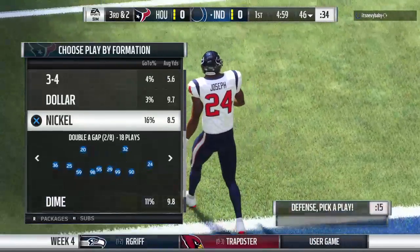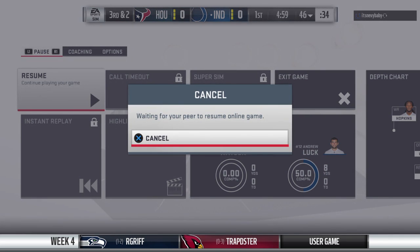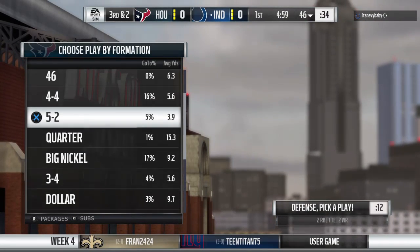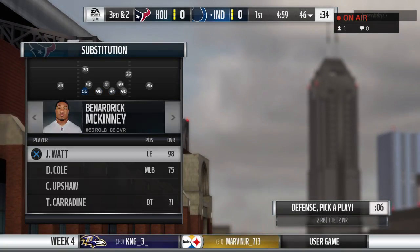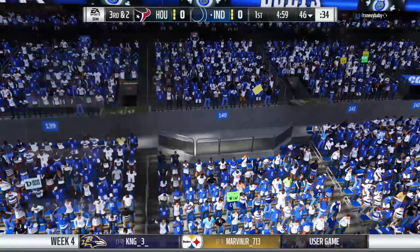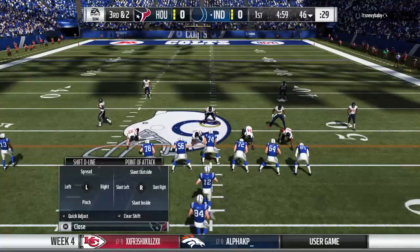Well, that certainly looked like something they discussed all week in practice getting ready for this one. Take the big shot right out of the gate. At worst, you'll open up the defense a little bit, loosen them up, and have them back on their heels. After the incompletion, here now, 3rd and 2.